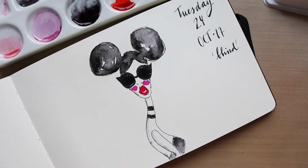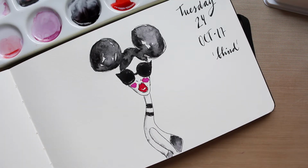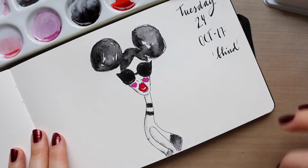So here she is, my hipster fashion girl. Now, in terms of blind, I didn't particularly express that she is visually impaired, but possibly that she just chooses to wear these very dark, big sunglasses, and somehow be blind towards her surroundings. Maybe she just doesn't want to engage and she wants to cut herself off from certain things.